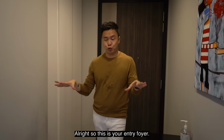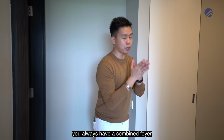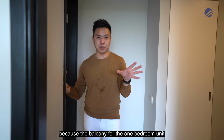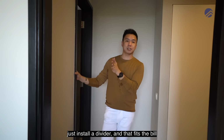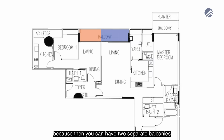Alright, so this is your entry foyer. As you guys know, if you have seen our other dual key layouts, you always have a combined foyer that leads you to two separate entrances. Now this layout is a little bit different because the balcony for the 1-bedroom unit and the 3-bedroom unit is combined. What you can do if you want to divide them is just install a divider, and that fits the bill because then you can have two separate balconies and the separation of privacy.